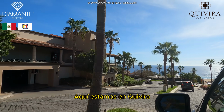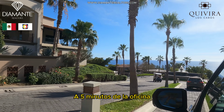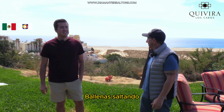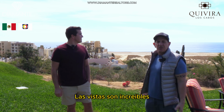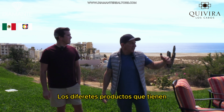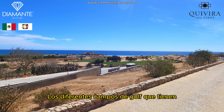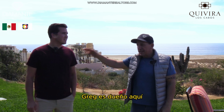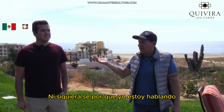So here we are overlooking Quivira, 5 minutes from the office. What do you think? It's spectacular. I mean, whales jumping everywhere. The views are incredible. The different product that they have, the different golf courses, and the beach clubs, they're just unbelievable. Greg's an owner here. He's an expert. I don't even know why I'm talking.